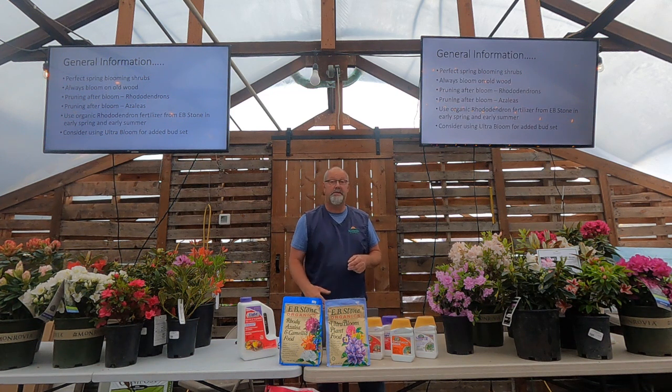Deciduous azaleas will be the same kind of as our rhododendron. If I've got a bare deciduous one, I can certainly walk out in the winter, clean it up, fat branches, dead wood, all that's fine, but I'm not gonna ever shear one of those back because I'm gonna ruin the shape, and again, I'm gonna cut off all my flower buds.